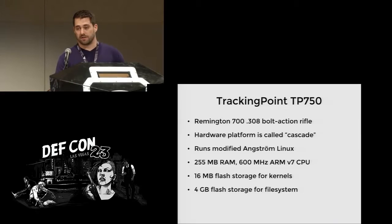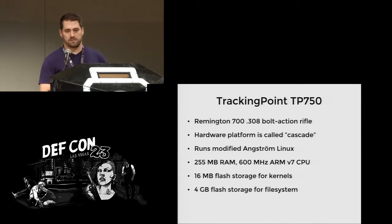The hardware itself is also very similar to a BeagleBone Black. So it's a 256 meg RAM, 600 megahertz ARM CPU. There's 16 meg flash storage that holds Linux kernels. Then there's a 4 gig flash chip that holds the file system.